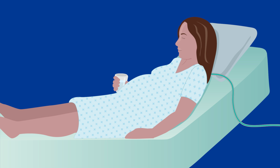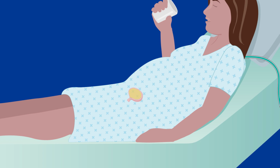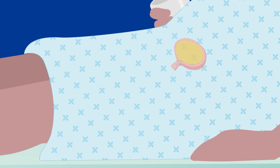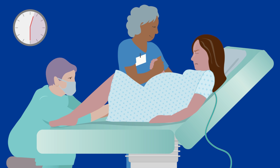After getting your epidural, you must stay in bed because your legs may be numb and you may be at an increased risk of falling. You will also only be allowed to drink clear liquids. An epidural can take away your urge to urinate when you have a full bladder, so a tube is placed temporarily to drain your bladder. An epidural can make the pushing stage of labor longer by about 30 minutes.